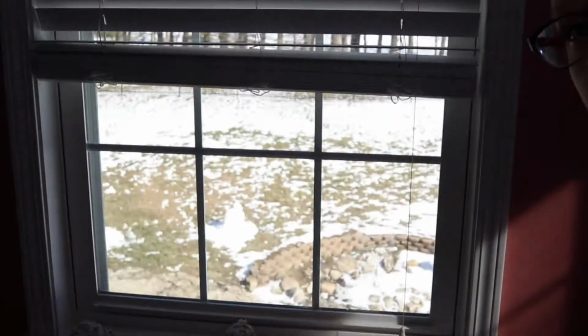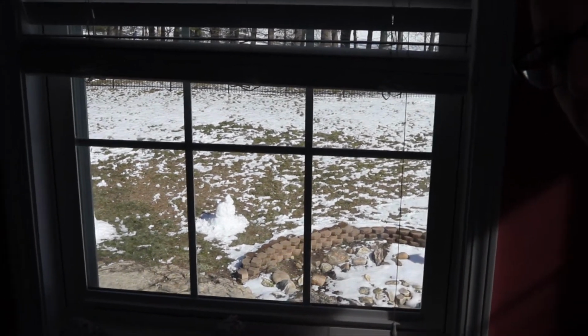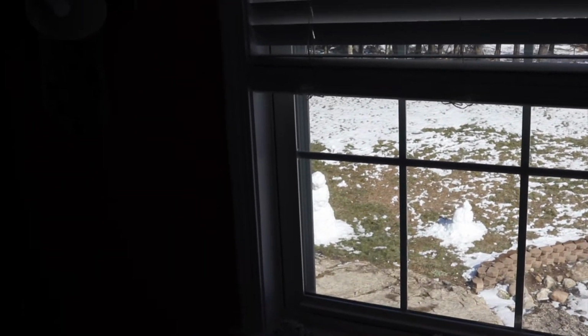Today is Monday the 8th, and hold on, I wonder if I can show you. Look out this window. There's still snow out there. Kind of hate it. You can see my snowman a little bit out of the corner, but when I say my snowman, my husband and my daughter went out and built like an 8-foot snowman yesterday morning, so yeah, that was fun.